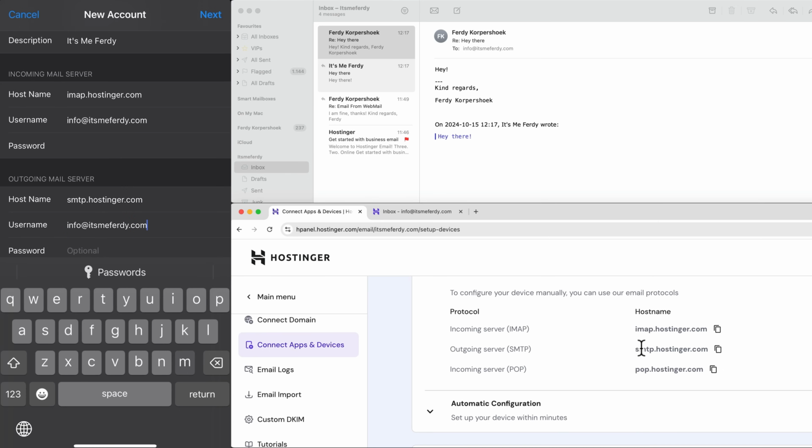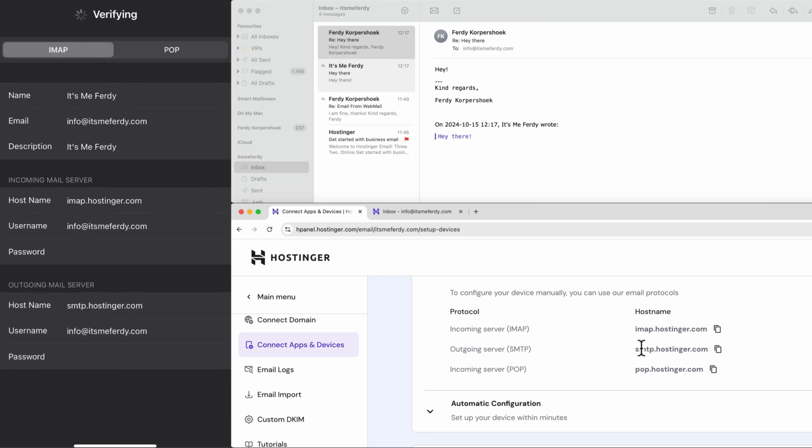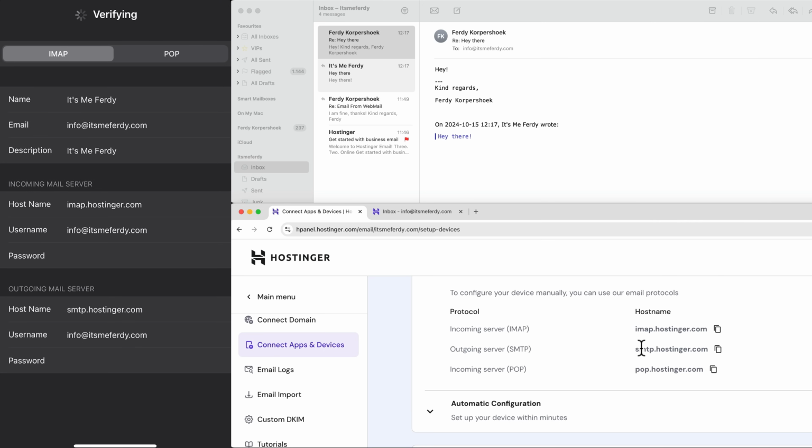Username.com. You have to set it up only once, fortunately. My password one more time. Now I click on next. It's verifying. And this can take a while. This can take a minute, 2 minutes. So we have to be patient.